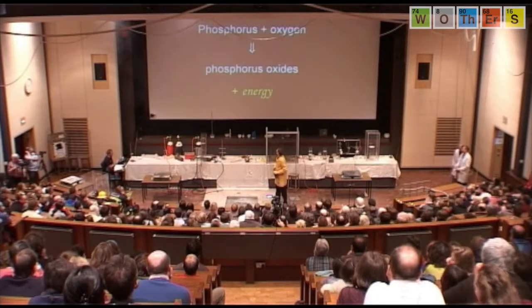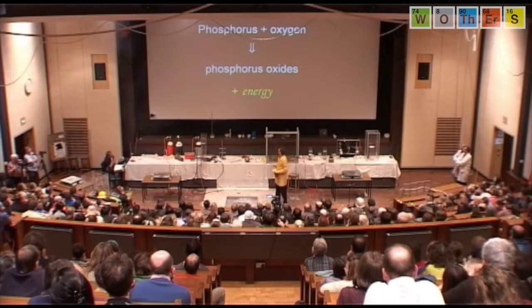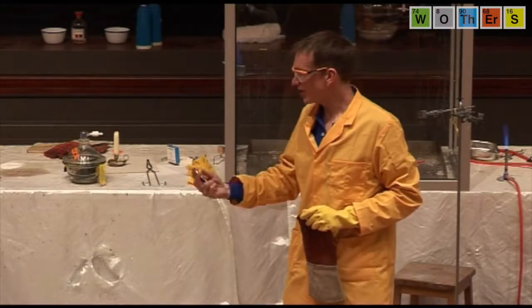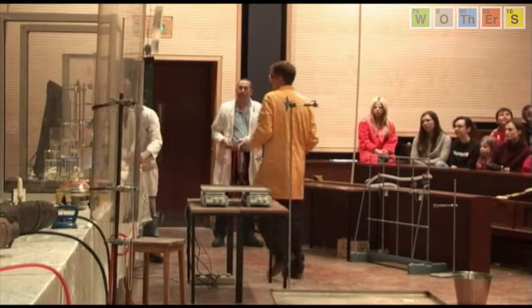And here's the chemical equation for this. We have phosphorus combining with the oxygen from the air to form, well, there are various phosphorus oxides that can be formed here, but again, releasing energy in the form of light and heat. Okay, well, we have here another substance that's very, very reactive.